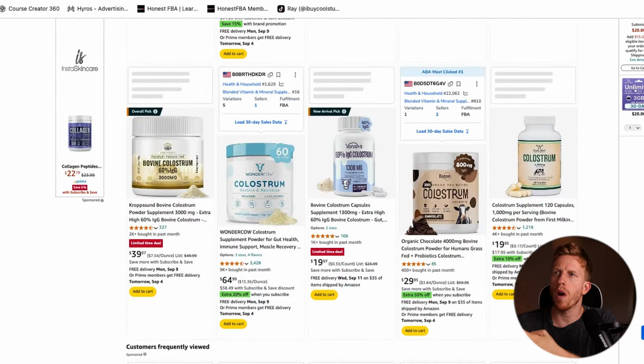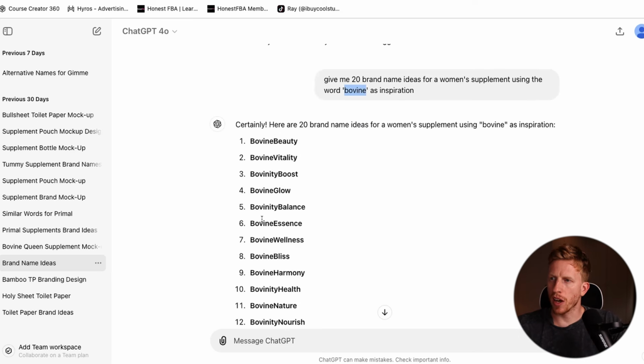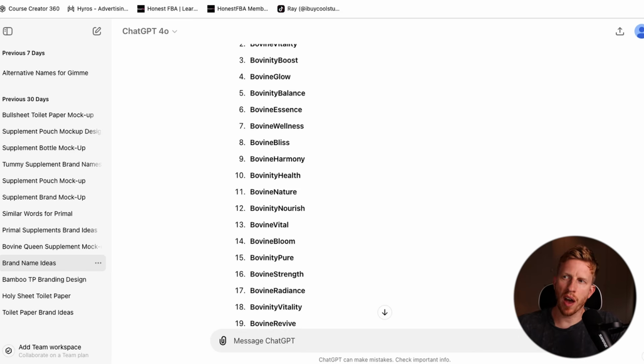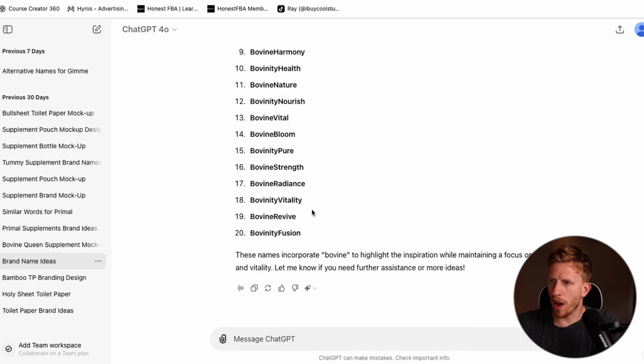So I then thought, well, could I create a brand name around bovine? Because I think you could have Bovine King, Bovine Queen. I didn't really want to steal the queen thing, but bovine. So then, Bovine Essence, Bovine Harmony. So you can really see the process of how you can use ChatGPT and AI to really build the basis of a brand. You start with the brand name, and then I'm going to go on and show you how you can do the packaging and the brand imaging and all that type of stuff. So Bovine Revive, all of these, right?